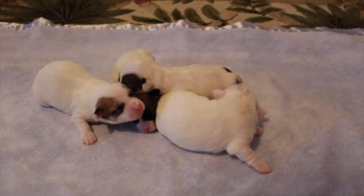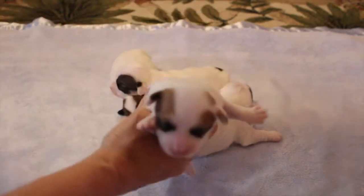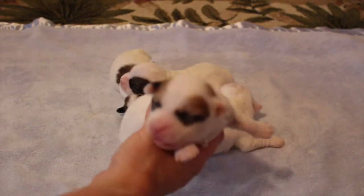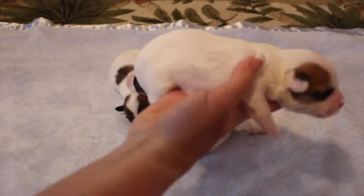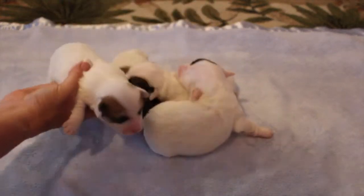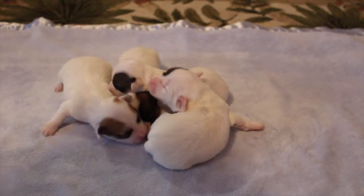First off, we have little Guido. And Guido has the little brown markings over each eye with a little black underneath, and then no real markings other than that on his little body. Oh, did I do that right? Yeah. Okay. I'm still learning them myself.